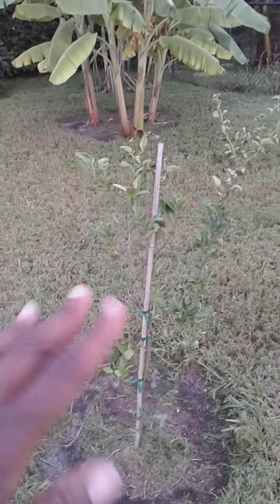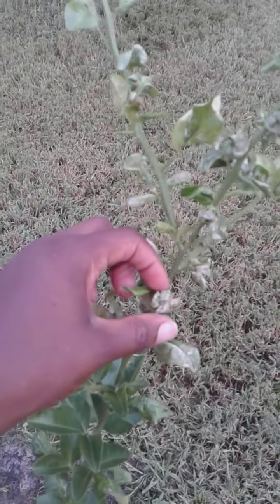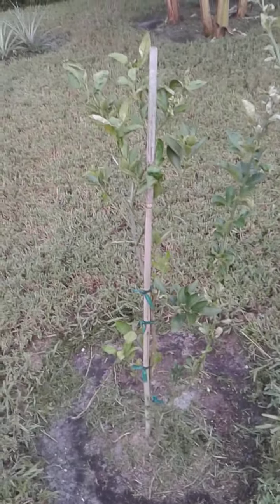Remember, this thing was skimpy at the neck. I'm not sure why it's looking like this, but like my husband said, it's not brown, so it's going all right. All right, so that's history.